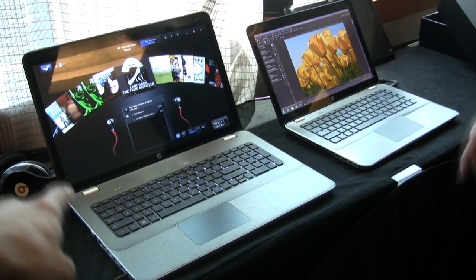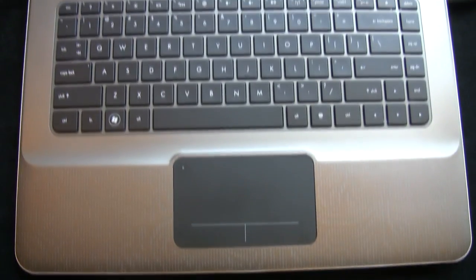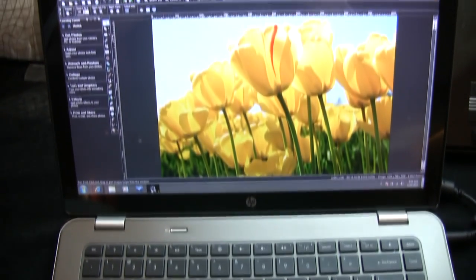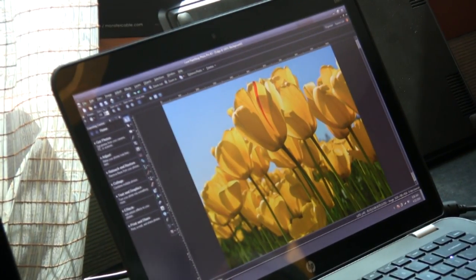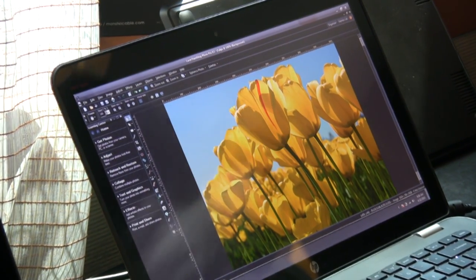This is the NV17. And this is the NV14. Some of the things about the NV14, part of it's in the display. We do the best quality displays possible. This is called an HP Radiance display, and what sets it apart is it's brighter, with higher color contrast, higher color gamut, and a wider viewing angle. Basically, the best display you can get.